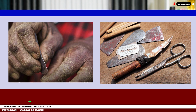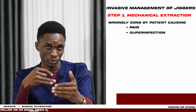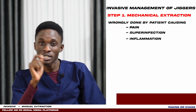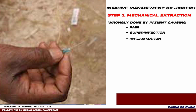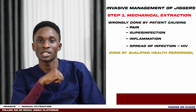And by doing this, you can be sure four things might happen. Number one, it's very painful. It's a very painful procedure. The second part is that they might introduce bacteria to the site of the infection, leading to superinfection. The fourth thing that might happen is that when they're doing this, they might rupture those jiggers inside, leading to inflammation. And traumatizingly, these patients tend to share these needles and these non-sterile equipment with others. And when they share it among themselves, they might lead to the spread of infections such as hepatitis and HIV.